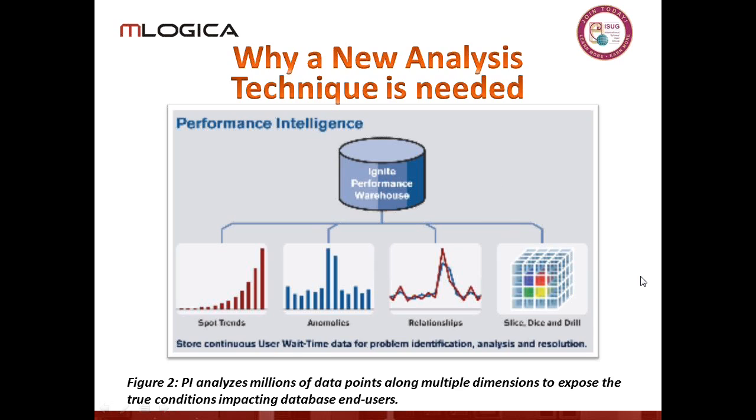So what are we looking for? Within the scope of the warehouse, we're looking for trends, which is to say, are we starting to use more and more resources? We're looking for anomalies. Did we have weird things going on yesterday? We're looking for relationships. If I'm running this query a lot, I'm hitting a lot of CPU.